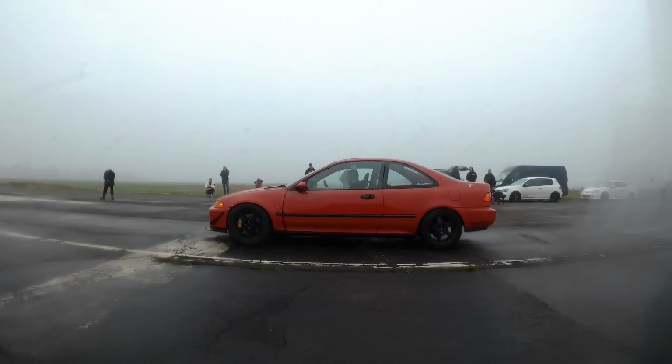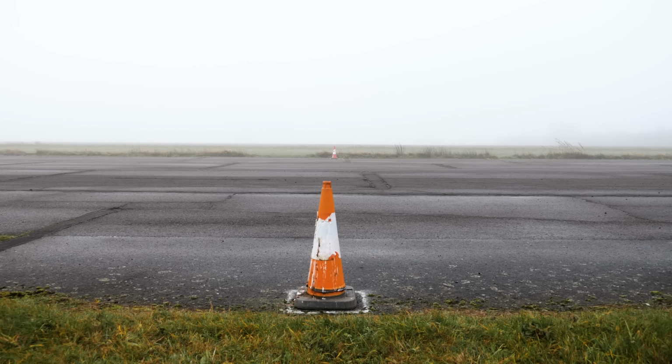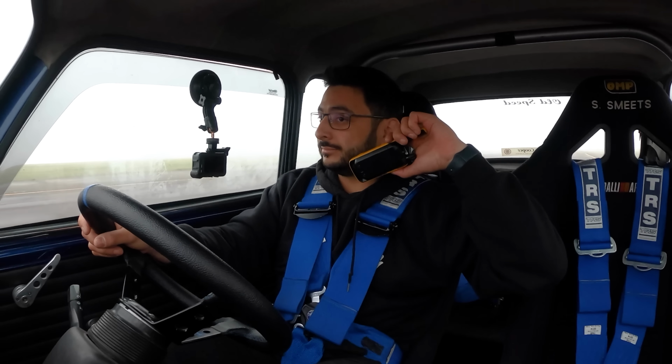And in another sketchy run down the strip, once again the EG makes it to the line first by a bus length. Let's line them back up and see if anything changes.